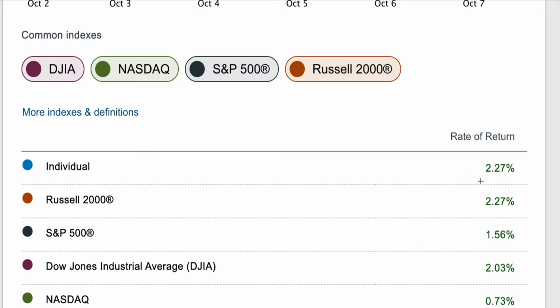I almost outperformed all of the common indexes with the stocks that I picked. Now, does that happen all the time? Historically, over time, am I going to lay claim to outperforming the S&P 500 or the NASDAQ or the Dow Jones Industrial Average or the Russell 2000? No, probably not, right? But it does give me some confidence that, hey, I'm getting better at investing.